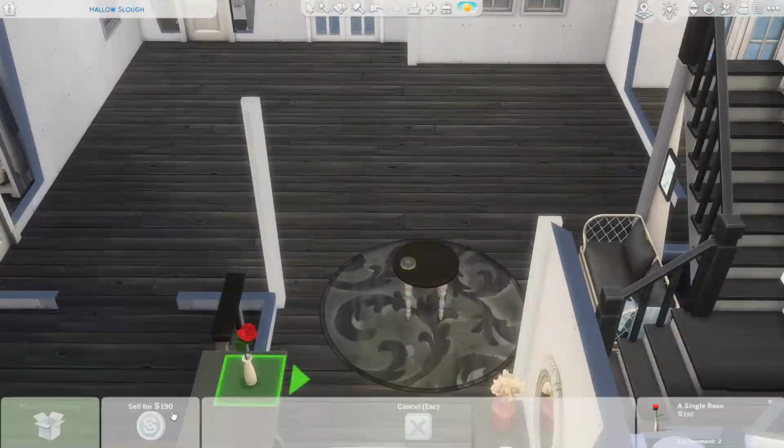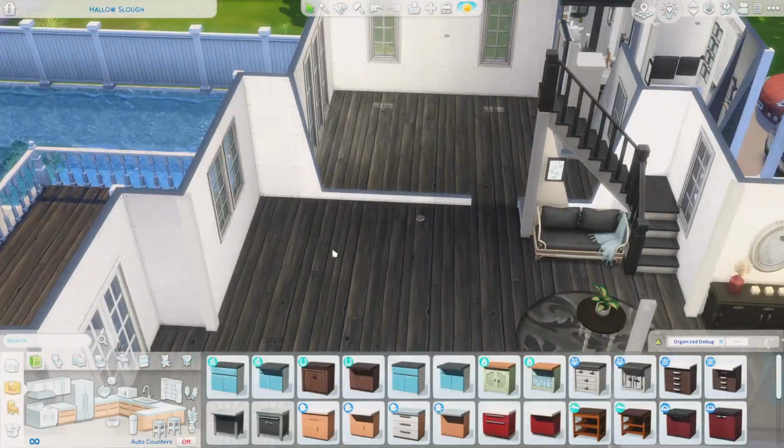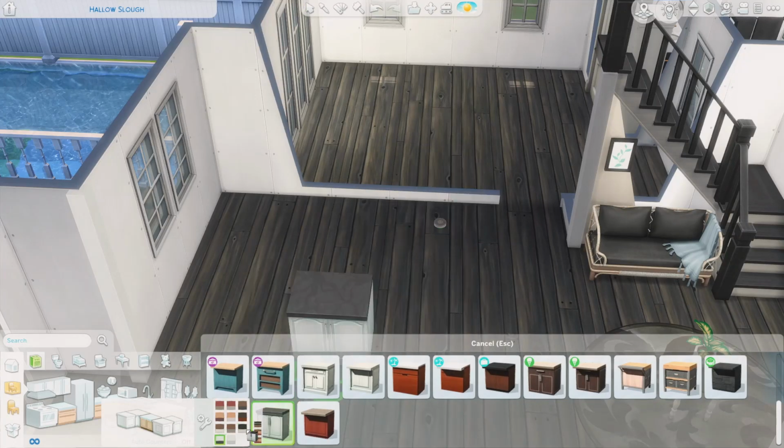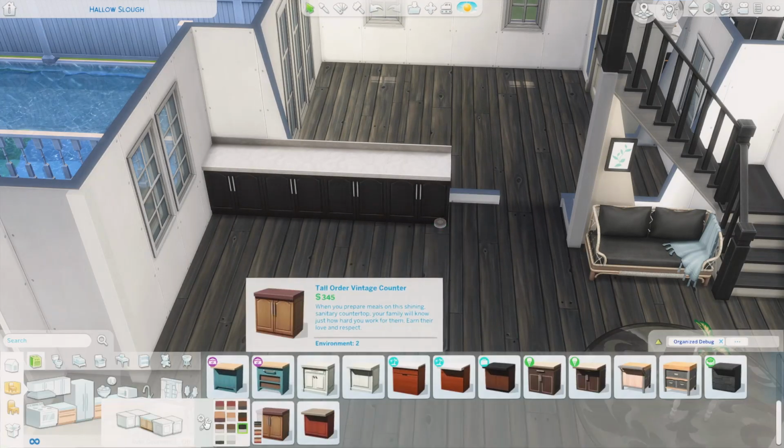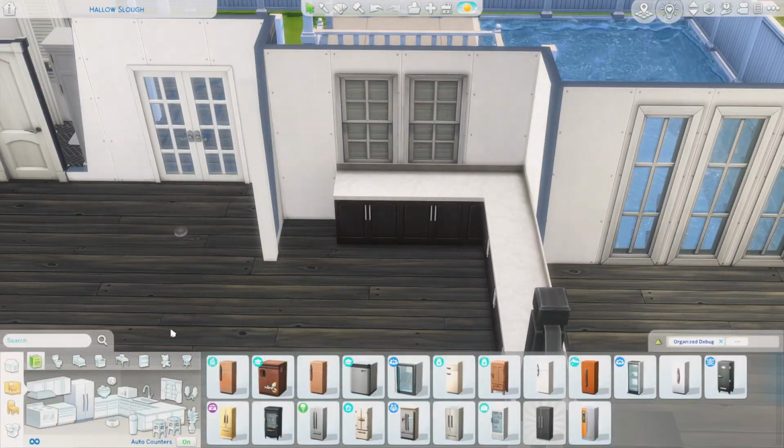This entryway is really, really big, and I never do this, but I put a table in the middle with a flower on it. The only reason I did this is because my Sims were at a nightclub the other day and they did this, and I was like, you know what? It's a space filler and it doesn't look horrible, so I'm gonna do it.